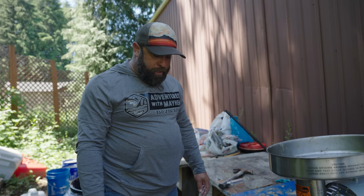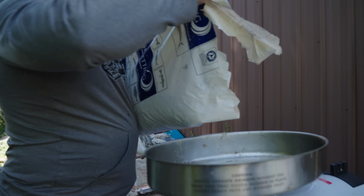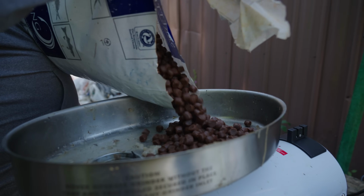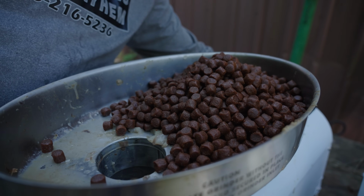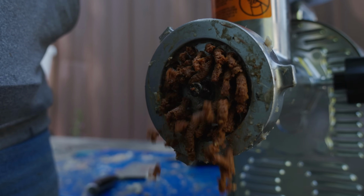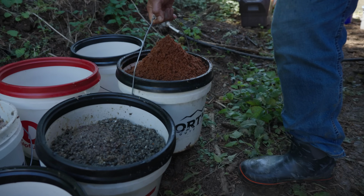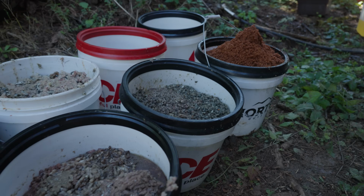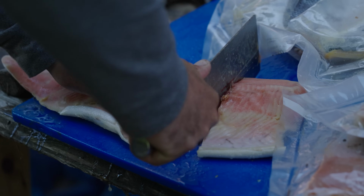So these are fish pellets, or shrimp pellets as we like to call them. Sold in small totes, but it's a super important ingredient. I like to grind mine. Not everybody does that, but I think it gives a little better performance, and it definitely makes it easier to mix in with stuff. It's all coming together. Next up, salmon.